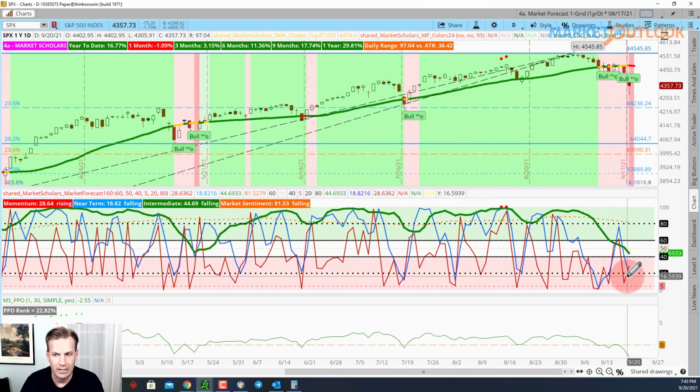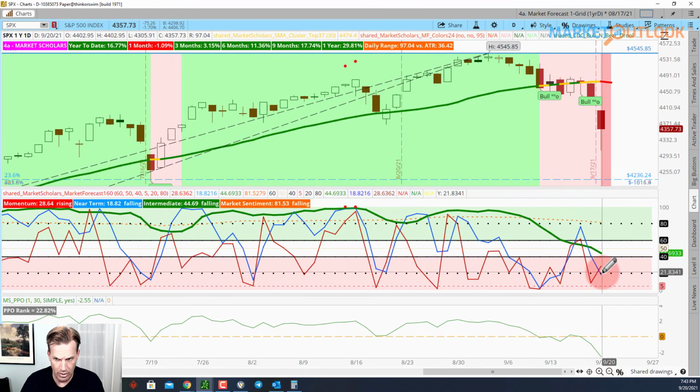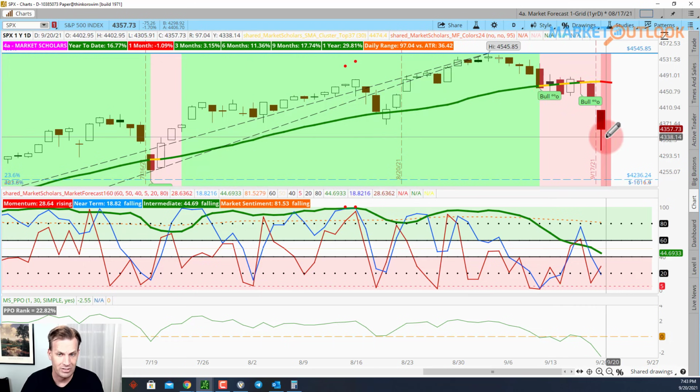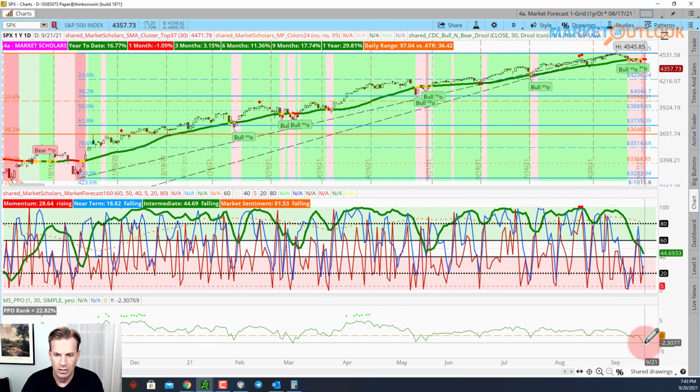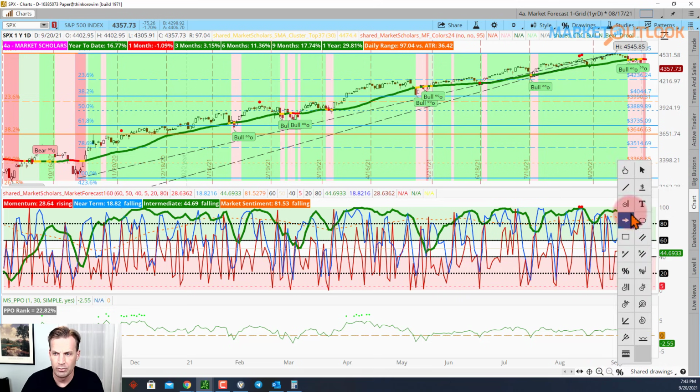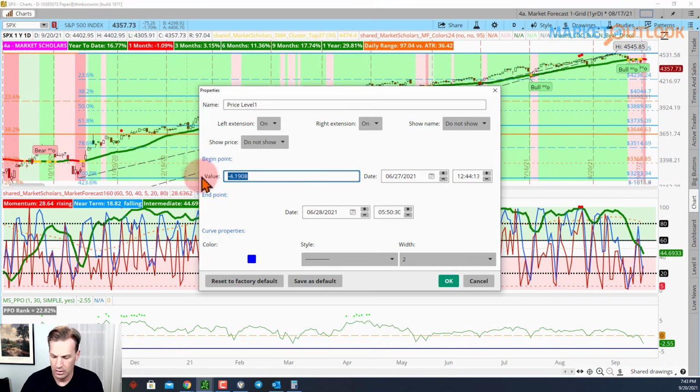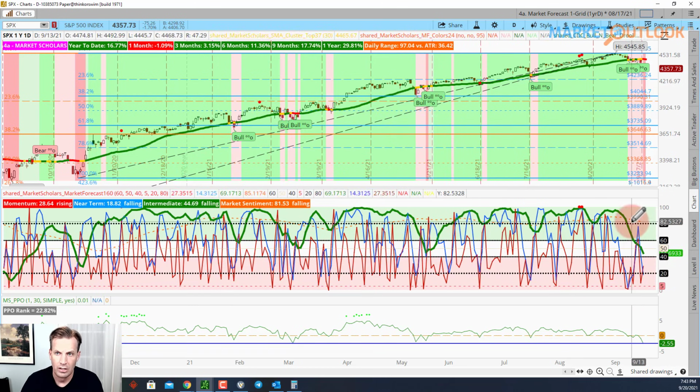You notice we're already potentially getting a bullish near-term divergence. The near-term line has dipped below 20, just barely. It was a higher low point on the near-term line, but obviously a much lower low point on the index itself. So just like that, you already have a bullish divergence. On the momentum line, we are 2.5% below the moving average. That's typically a pretty decent sign that we are down enough to be considered in pullback mode.